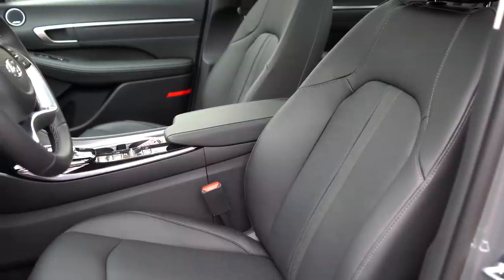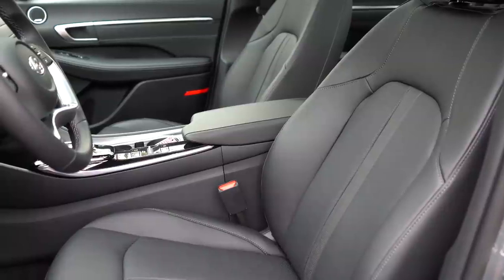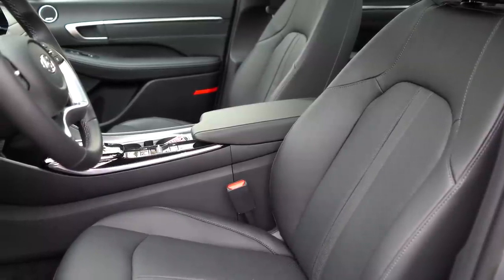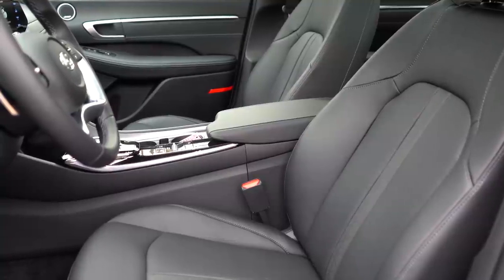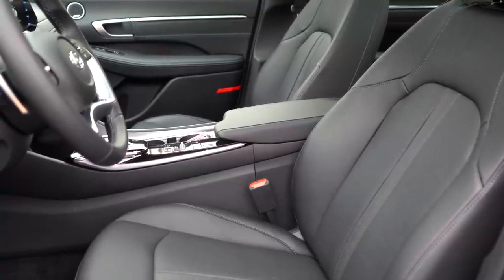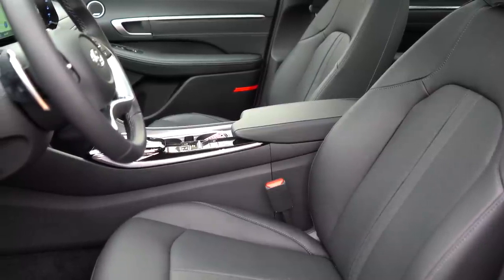And of course you have full leather seating if you were to go with this Limited trim level that we have today. And having said that, I think the full leather seating might be a little more comfortable than the Dynamica suede combination, because the second I jumped in this one, I was like, dang, these seats are super comfortable compared to what I got. But anyways, manually adjustable front seats coming with the SE.